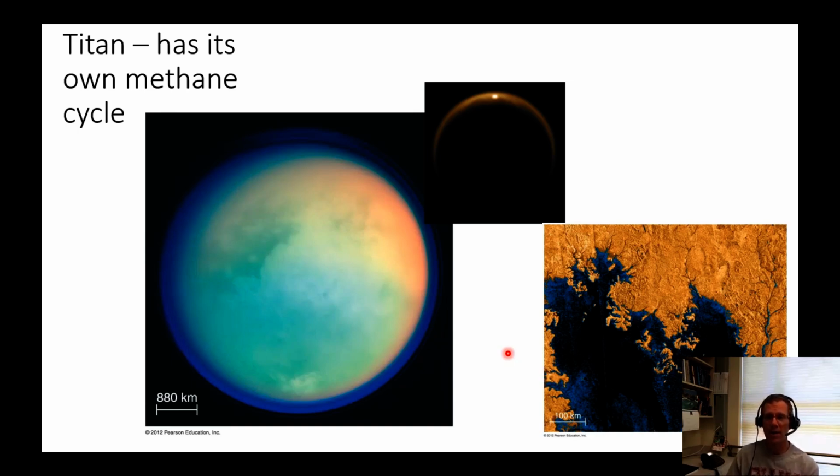Water evaporates from the Earth, and that evaporation rises up into the clouds, and those clouds condense, and when they condense out, water falls as precipitation and forms lakes and oceans, which then evaporate, and the cycle continues. Same sort of thing here, but instead of a water lake, this is a liquid methane lake. The liquid methane will evaporate, rise up into the atmosphere, get methane clouds and methane rainstorms, which will fall back down and feed the lake again.